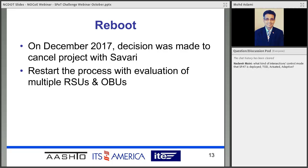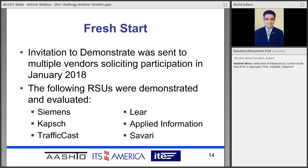considered going with an evaluation process where we invited multiple vendors to install their equipment and give us a chance to evaluate the performance, their technical support, and so on. So we could select equipment that is more user-friendly, and the technical support was more readily available. So we issued an invitation to 6 different vendors: Siemens, CAPS, TrafficCast, Lear, Applied Information, and Savari. Again, we wanted to give another chance to Savari to see if being in the competition would make any difference in terms of providing technical support.